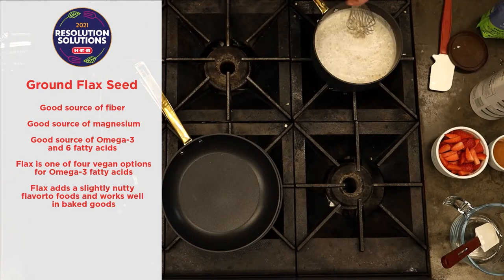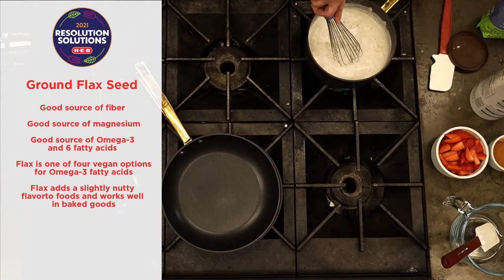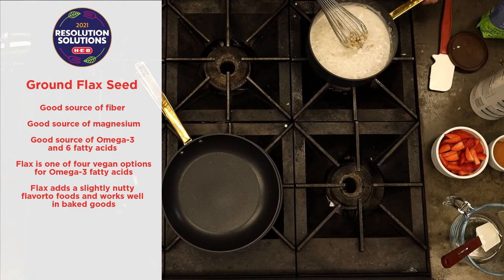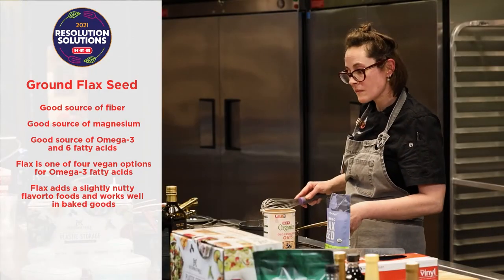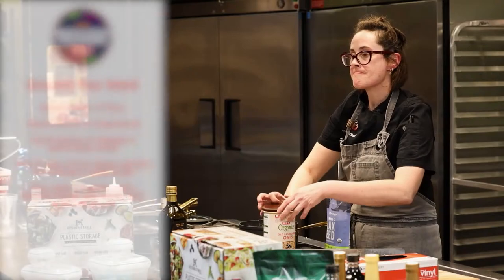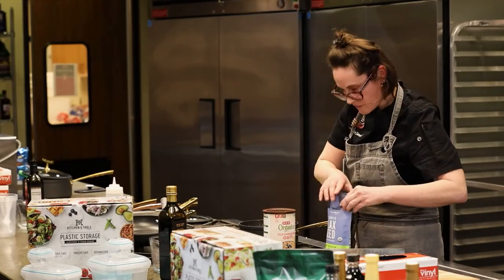So beyond the fiber that you mentioned, Charlotte, they also are a really good source of magnesium. And then also, more interestingly even, they're a really good source of omega-3 and omega-6 fatty acids, which can be a little bit of a challenge for some of us to get. Yeah. Flax actually happens to be one of 4 vegan options if you're looking for an omega-3 containing food.